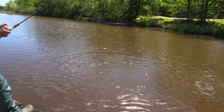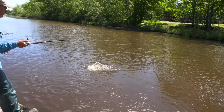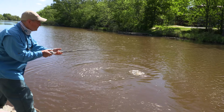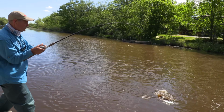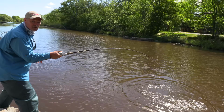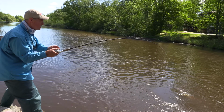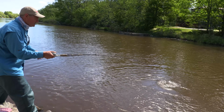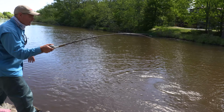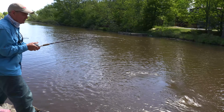And he is not done yet. See that? Love that T-turn swivel, folks. That's why I love these rigs. No tangles, no line twist. That's very important as well. These carp, they go all over, they roll, they're kind of like channel cats. They do that kind of fighting.